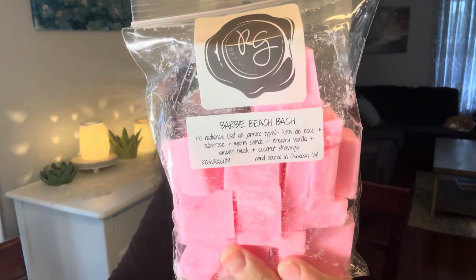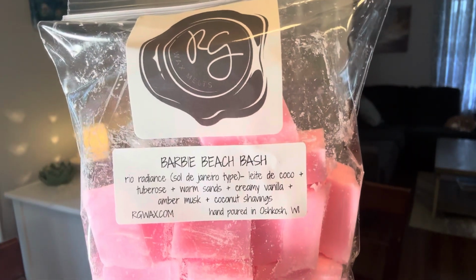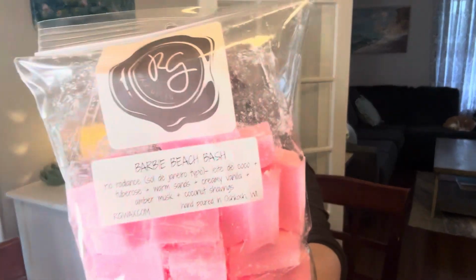Next, I got Barbie Beach Bash. This is Rio Radiance, the Sol de Janeiro type, which I've never smelled those from Ulta or anything, or what's the other one? You all know. Lady de Coco. I probably butchered the name of that. Tuberose, Warm Sands, Creamy Vanilla, Amber Musk, and Coconut Shavings. I'm a little scared of the Tuberose. But the Rio Radiance, Sol de Janeiro, and Lady de Coco. I don't know how to say that. I'm sorry, that's the first I've ever heard that.